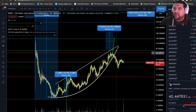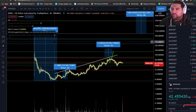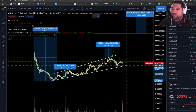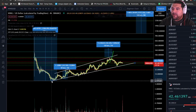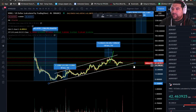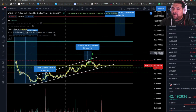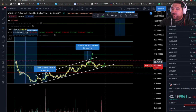So broke this parabolic structure here that it was in, but you can kind of see it's still, if you use these lows, you can still kind of see that it's maybe holding this area here. Right, so up sloping channel. And maybe you get one more touch here before you go higher.